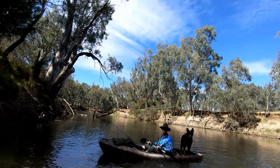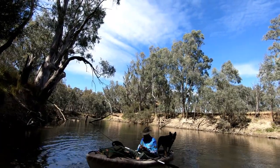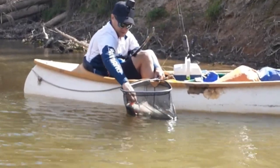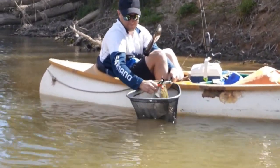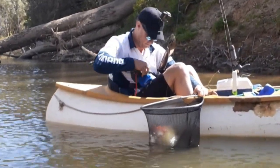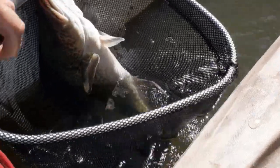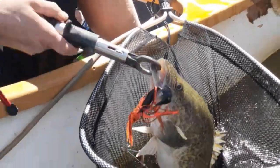I felt one hit and I just paused it and then hit the retrieve again and he went bang. Look, JT, you should pull him out and show us. I will. So JT's just got a beautiful little cod. It's only about 10:30 in the morning on our first day, and he has snagged a lovely little one. Oh yeah, he's a nicey. Good size. Maybe 45. Yeah, good size.